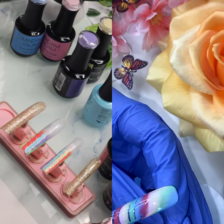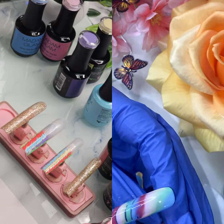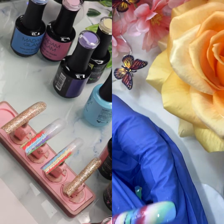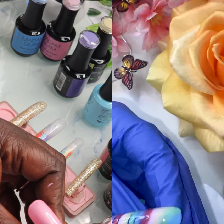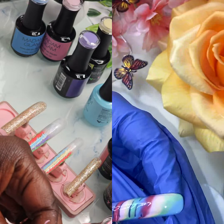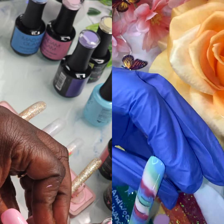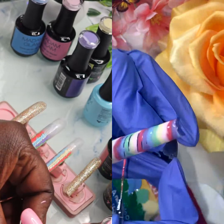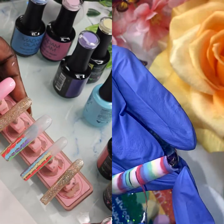Madam Glam smells sweet. I love the smells of their polishes. That's what Tammy was saying. I do. And there's this certain pink collection that smells like candy. It's so sweet. I don't know what the ingredient is, but it's the sweetest. So yummy.